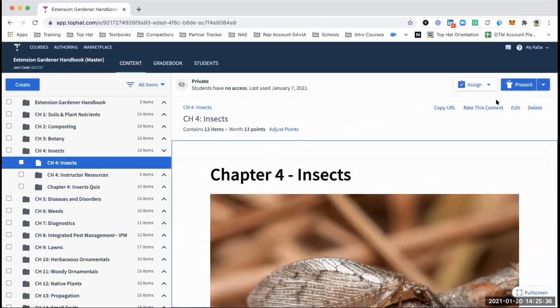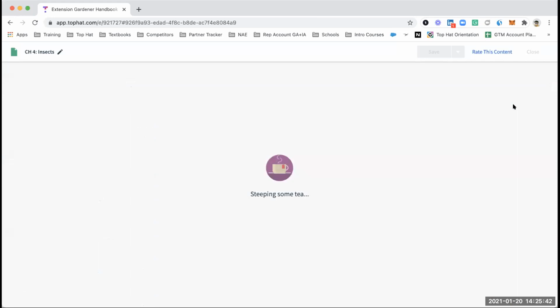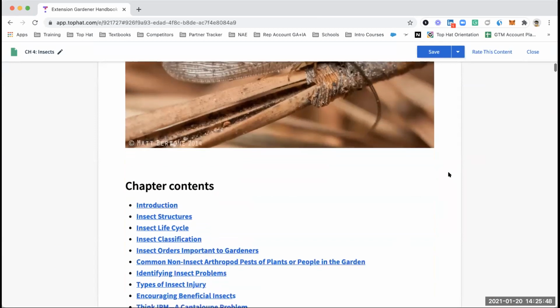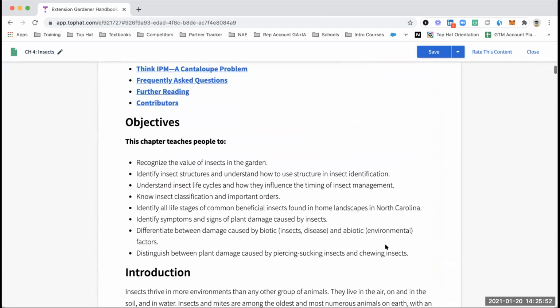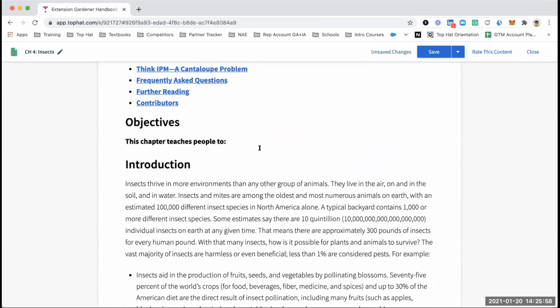So here on the right side, there is this edit button up here. When I click on edit, it's kind of like your Google Doc. I guess anything can be changed, and when I say anything, I mean anything. I can go in and delete these if I want to. I can delete the objectives if I want to.